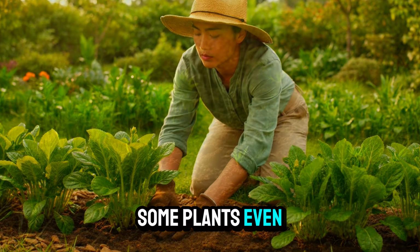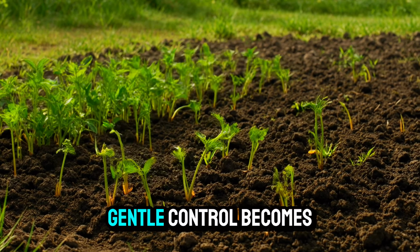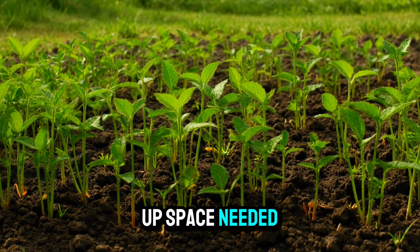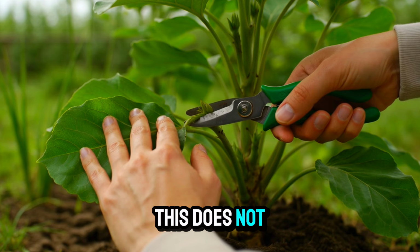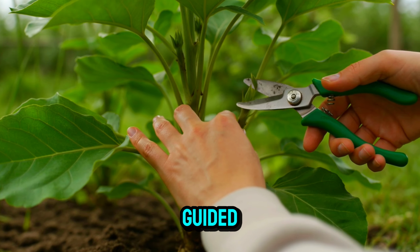Some plants, even helpful ones, can spread more than expected. This is where gentle control becomes important. A plant that improves soil or protects the surface can still take up space needed for other plants. Left unchecked, it may become difficult to manage. This does not mean it must be removed completely. It simply means it should be guided.